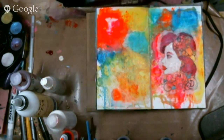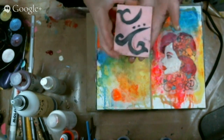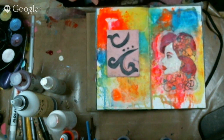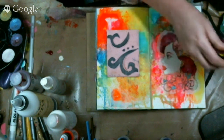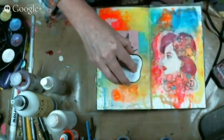Okay, I have this stamp I want to use. I'm planning on next week talking to you guys about carving your own stamps. This is one that I've carved, so I actually wanted to do it tonight, but I couldn't find my carving tool, so I have to look for it. I've done some reorganizing in my studio, and for some reason I can't figure out where I put that.